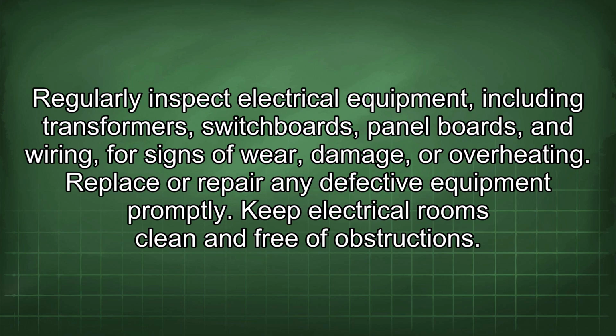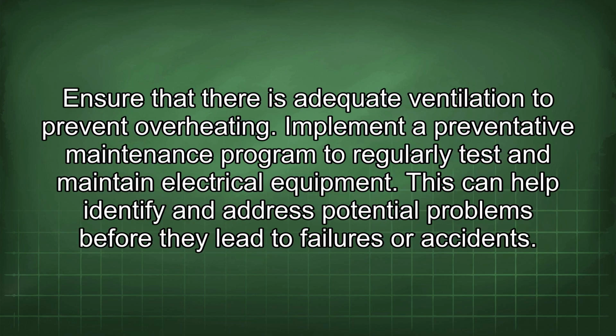Regularly inspect electrical equipment, including transformers, switchboards, panel boards, and wiring for signs of wear, damage, or overheating. Replace or repair any defective equipment promptly. Keep electrical rooms clean and free of obstructions. Ensure that there is adequate ventilation to prevent overheating. Implement a preventative maintenance program to regularly test and maintain electrical equipment. This can help identify and address potential problems before they lead to failures or accidents.